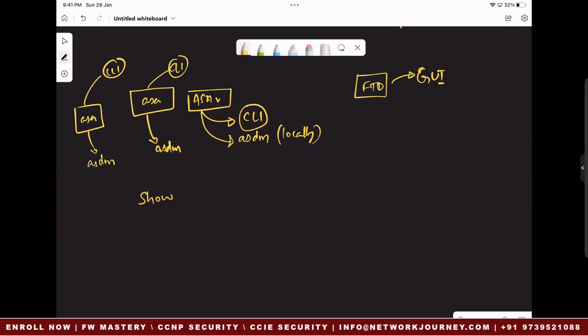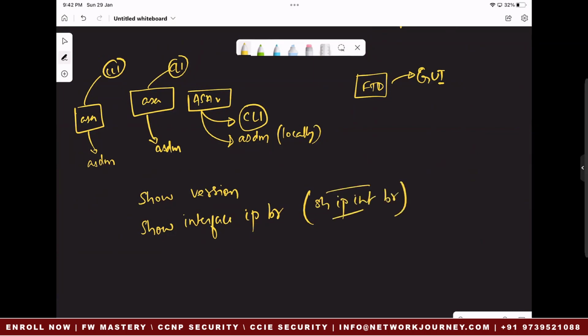When you do show version, you see the license and other details. In the ASA firewall, we have show interface ip brief, whereas in routers you have show ip int brief. So this is something different. Also, you don't have show ip route, you call it show route. Then show log. Most things will work as per Catalyst for an ASA firewall too.